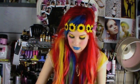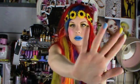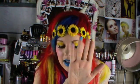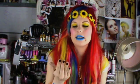So that is the 88 palette, and that's the Inglot one. I'll swatch another Inglot one for you. Here's a lilac. Now if you can't see in that video, these are insanely pigmented. They are so amazing. They're definitely equal to the quality of MAC. They actually remind me a lot of the Illamasqua eyeshadows.